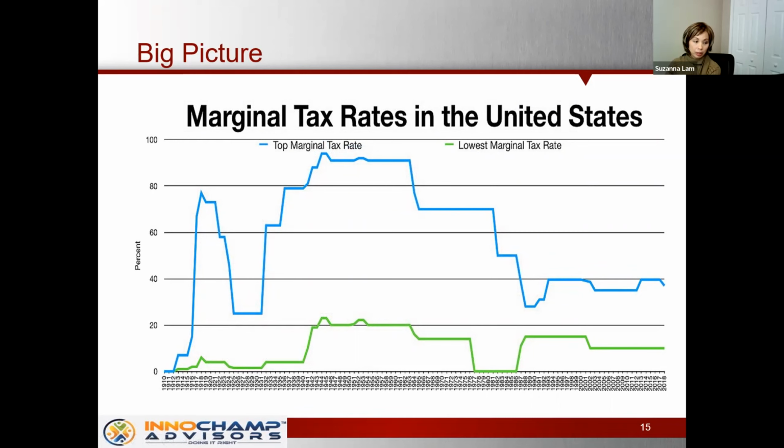Another big picture. I'm almost done, everybody. So from 1910 to 2018, this is where it stopped, okay? As far as marginal tax rate, the highest and the lowest, okay? This is how high it has been, almost 100%. And this is how low it has been. At some point, it's almost like zero.